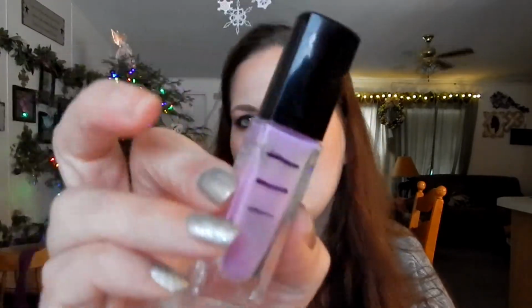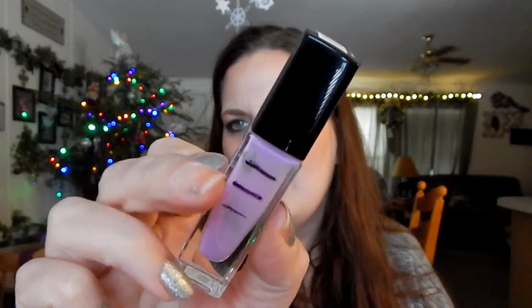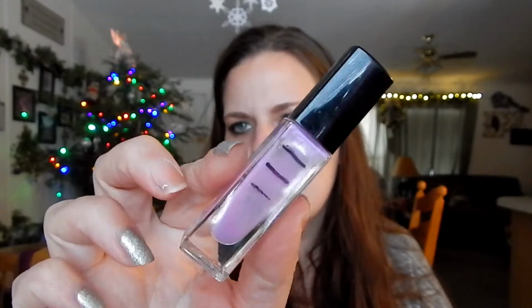Like in between the spaces would be like 3 coats on my nails, and that would be 1 manicure, would be the spaces. So these ones get used up pretty fast. I have another one that's a jelly, but you do 1 manicure and it barely moves. It's just a different type of jelly. It's not very thick like the other one.